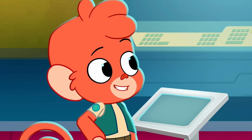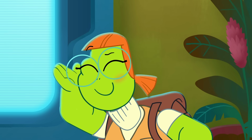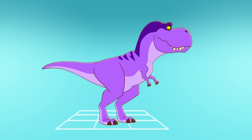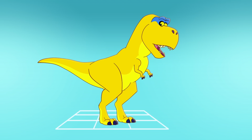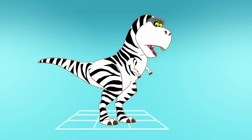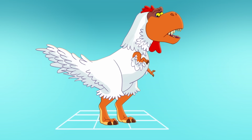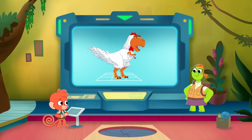So, what color was the T-Rex? We're not entirely sure. Maybe he was orange. Or purple? Or pink? Or yellow with blue dots! Some scientists think he might have had feathers! Like an oversized chicken!